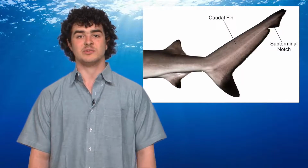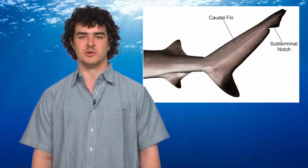The caudal fin, which is the back fin, is the main source of propulsion. By swinging their caudal fin back and forth, they can propel themselves forwards. The caudal fin acts in the same way as the jet engine on an airplane does, and the other fins on the shark have the same function as an airplane.